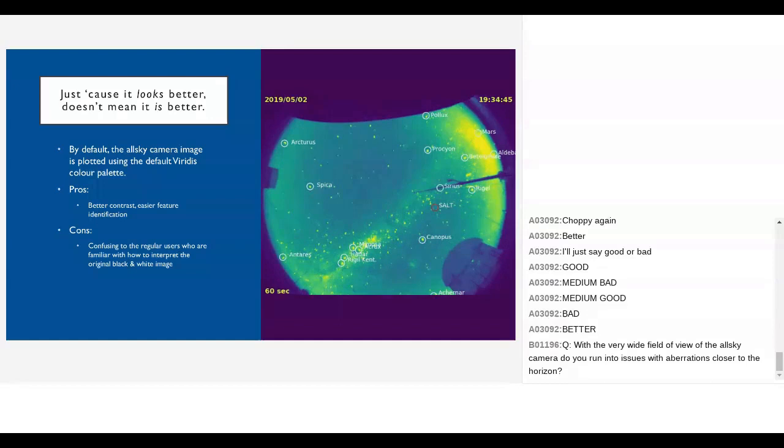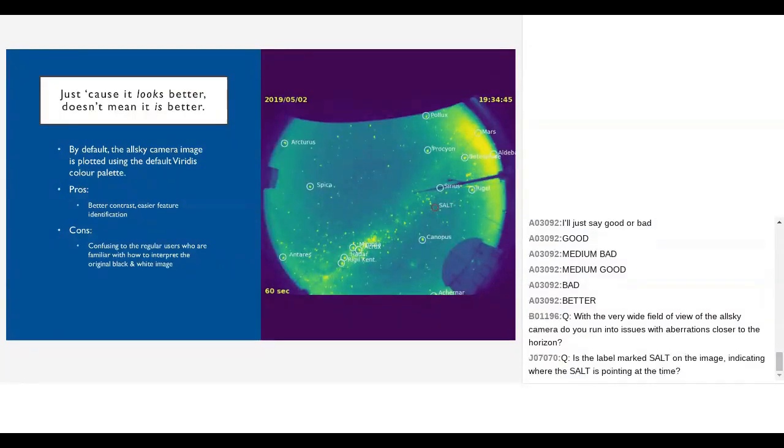One of the things I discovered is just because it looks better doesn't mean it is better. The bright purple and green and yellow images, I think, look quite nice. It's easy to see the bright parts of the sky from the dim parts. It's the Viridis color palette, and I was keen to keep it. Engineers like bright colors and clear information, but astronomers are used to interpreting images in the way they have always seen them. And there's lots of subtleties with cloud cover that you can pick up on all-sky cams. If the color suddenly changes from a sort of white to a light gray to a darker gray to shades of green, it can be hard for them to use their previous knowledge with the current images.